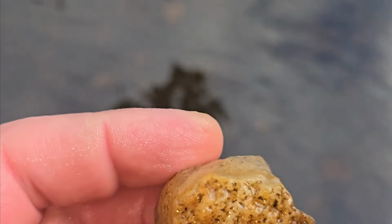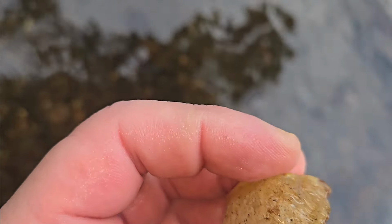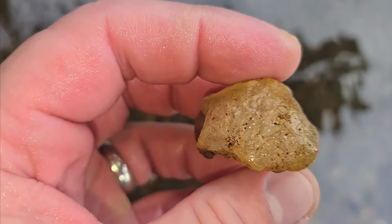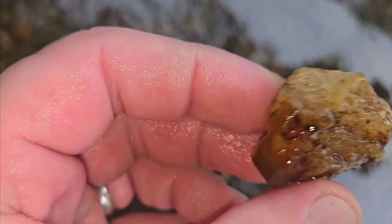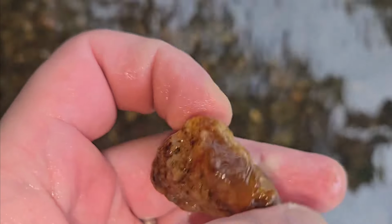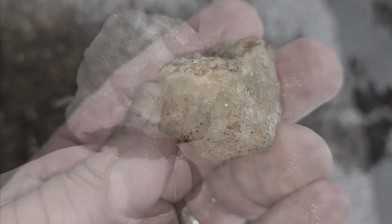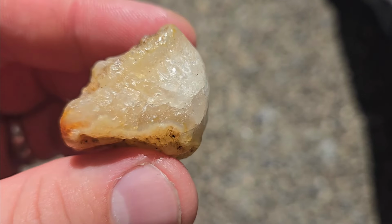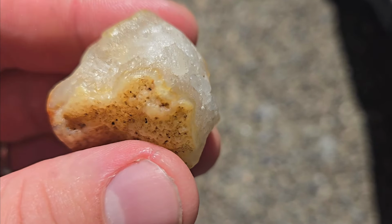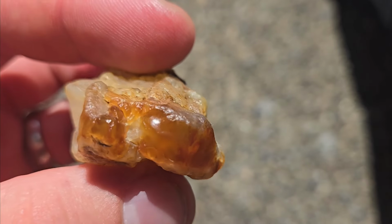Nice. This is one of those that I found last time. That's a lot of quartz, but then with some chalcedony on the outside. But this is just a much larger one of that. Pretty cool. I like it. It's also very dirty too. Dang. Awesome. Look at that. It's a lot cleaner now. It's got a very quartzy center, but it's got some banding around the edges there. Very cool, with some carnelian on the back.